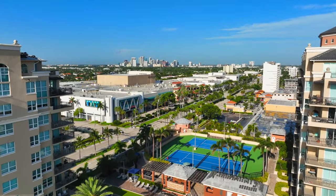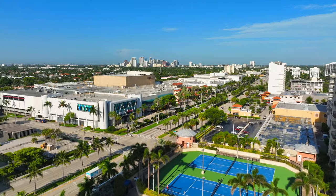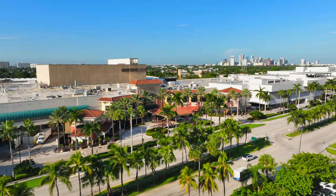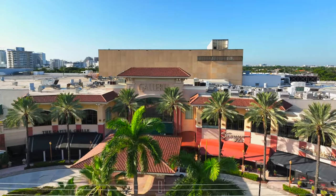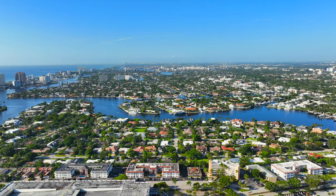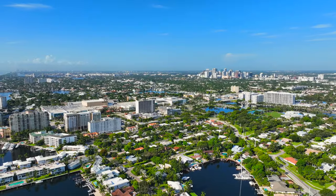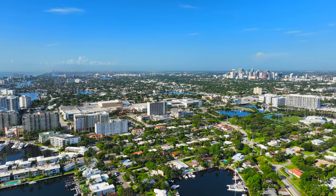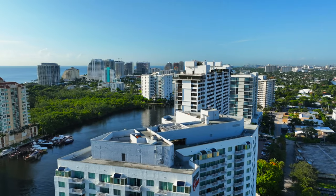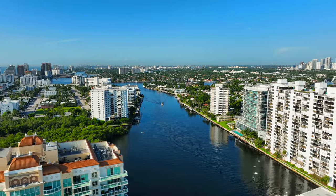On the mainland, we have the Galleria of Fort Lauderdale, a sophisticated two-story shopping mall with restaurants. Behind the mall is the Peninsula neighborhood, Sunrise Intercoastal. Downtown and Las Olas is only 2.5 miles away, making it very central. On the intercoastal, we have some taller condominiums right across Central Beach.